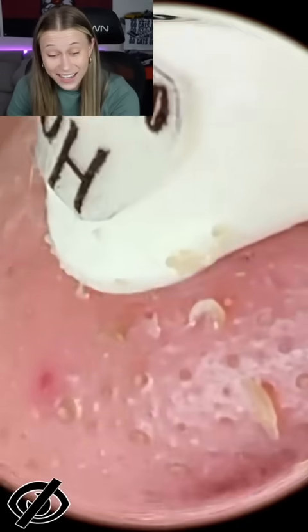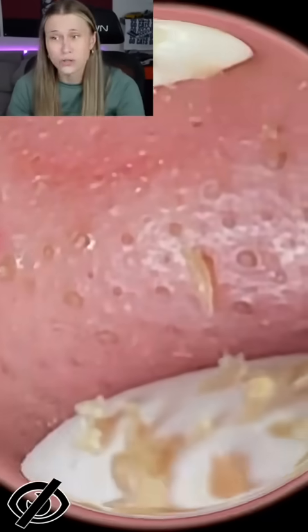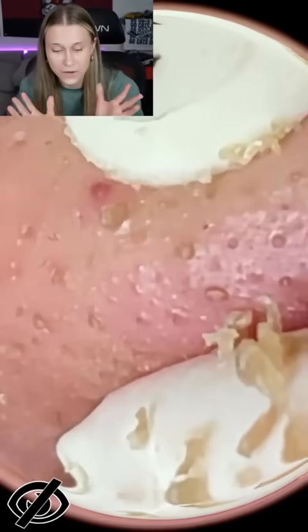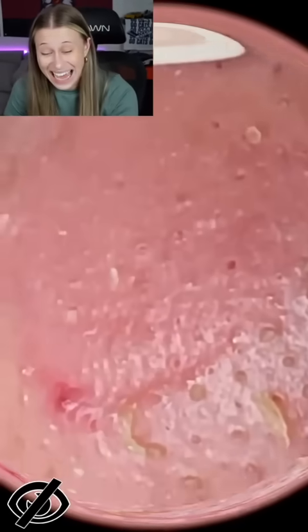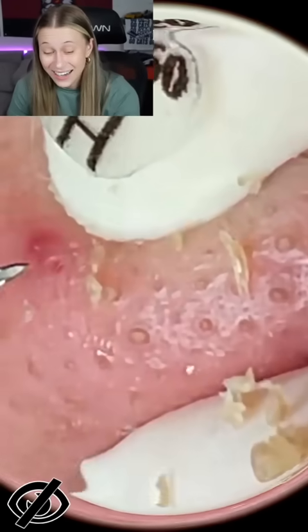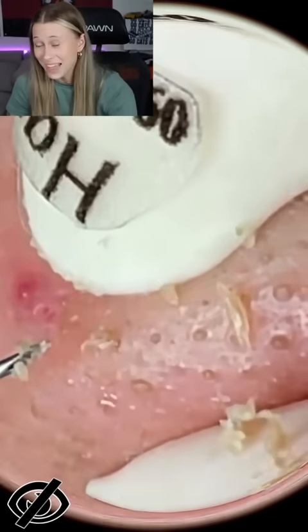This is extensive though. They are literally scrolling around the whole surface of the nose, and look how much they have on the glove right now. That is extensive. That's next level.